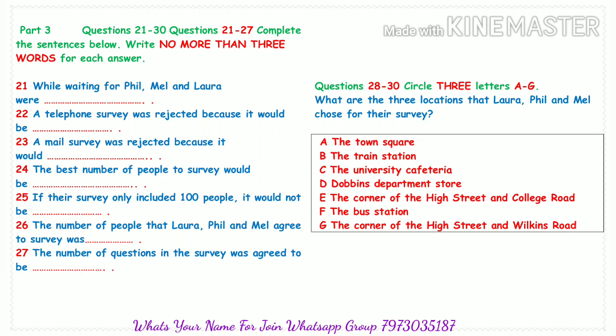Hi Mel, hi Laura, sorry I'm a bit late. I got held up by the bus, it just didn't come for ages. Don't worry, you're only a couple of minutes behind and we've only just been chatting. Right then, we're here to organise the survey that we're going to do.